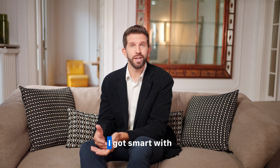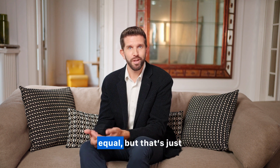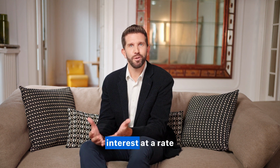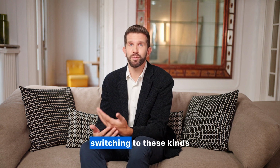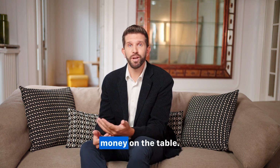For the second part, I got smart with my savings accounts. You might think all savings accounts are created equal, but that's just not the case. I moved my savings into high-yield accounts that automatically grow over time. These are the kind of accounts that earn interest at a rate significantly higher than regular savings accounts. You'd be amazed at how much more money I've made just by switching to these kinds of accounts. If you're not doing this, you're basically leaving money on the table.